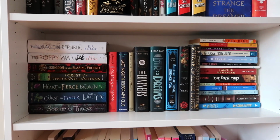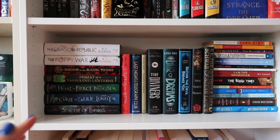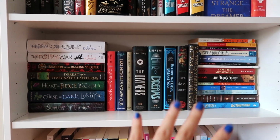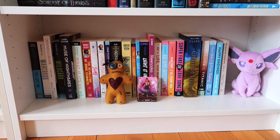This shelf right here is like a mix of fantasy and historical fiction, because turns out I have a lot of fantasy books and I didn't even like realize it until I was organizing everything. So over here I have fantasy, and then the rest is historical fiction. Last but not least, these are my arcs, so of course I'm very happy to have them in my collection, and honestly I really love collecting arcs.